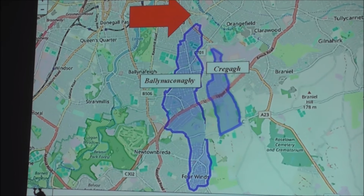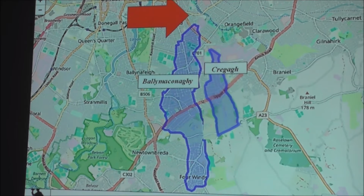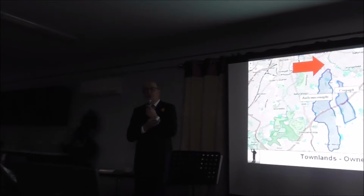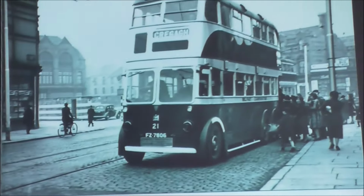And that was a man called the Marquis of Downshire. So his name appears in the Cregagh Road, Downshire Road, Downshire Hall, and Downshire Park Central. So that was way back in the 1860s. And round about the Knock area, that's not part of the story, but one man owned 4 townlands. So really 2 men owned most of East Belfast a couple of 100 years ago. So that's a start point.